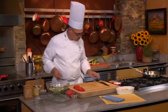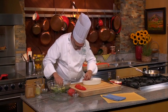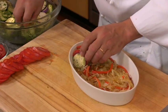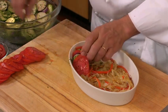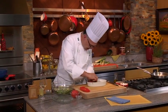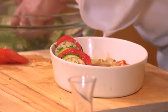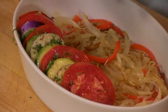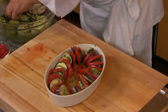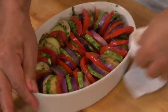And here's where the fun begins. I want you to take and lay these things in here, but alternate the colors of the vegetables. So begin with tomato, then eggplant, and then zucchini, and move on just that way, keeping your eye on the colors of these vegetables as you go. And to fit them all into a small dish like this, I may have to tilt them up. But this really should be decorative. This is a great thing to do with kids. They absolutely have a ball putting this stuff in here. And then down the middle. And I think I've put in just about as much as I can put in.